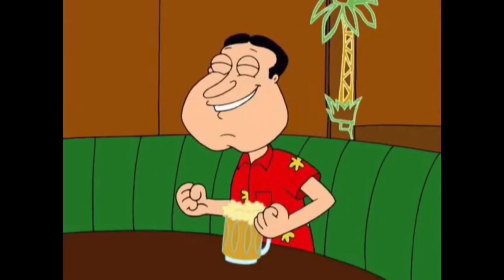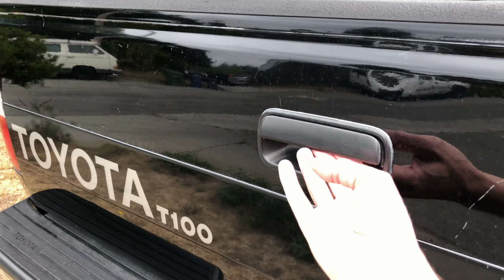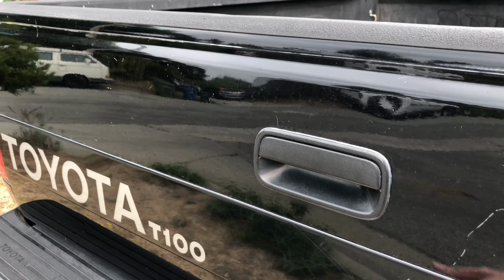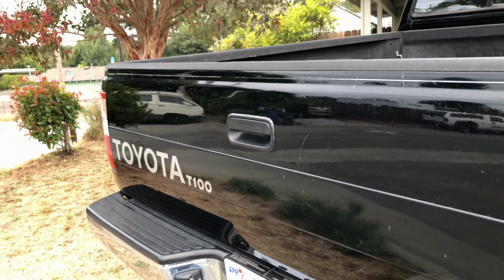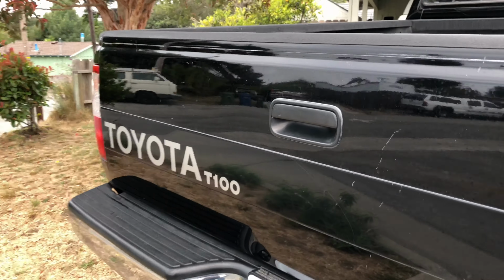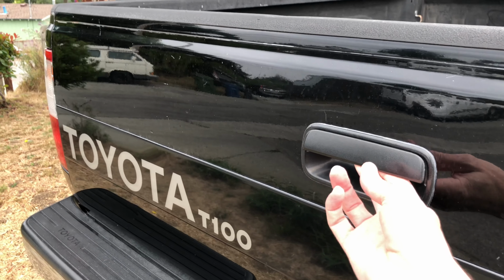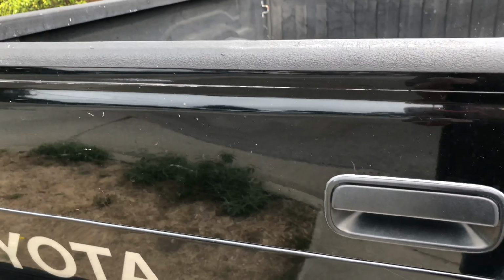As we move over to the T100 tailgate for a comparison, first thing we notice is we just got this dinky little handle, which actually at the time was probably the biggest tailgate handle that Toyota had ever offered. So at the time they were doing good, but this little thing is dinky. We got no backup camera, no lock cylinder, no dampeners. Should I just let this thing go?